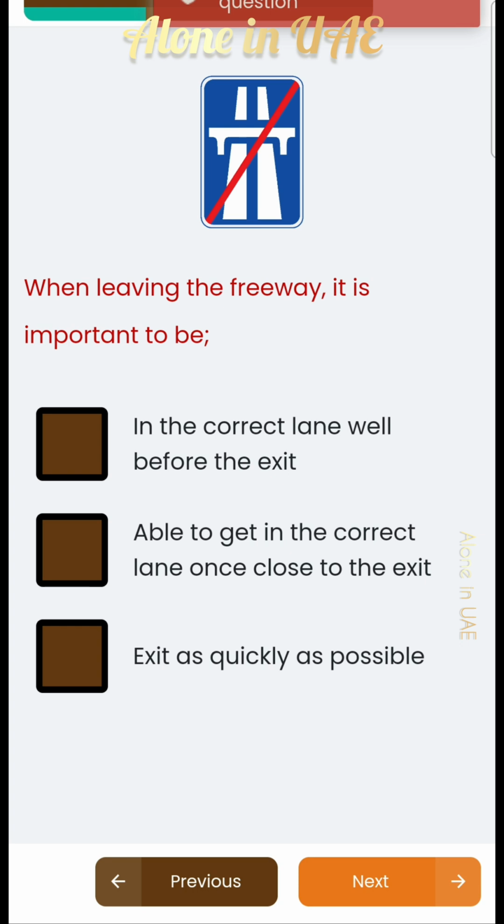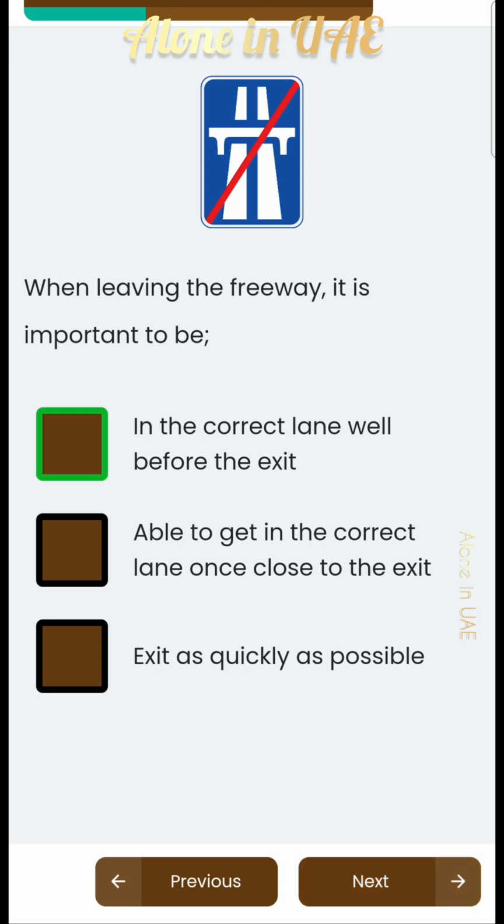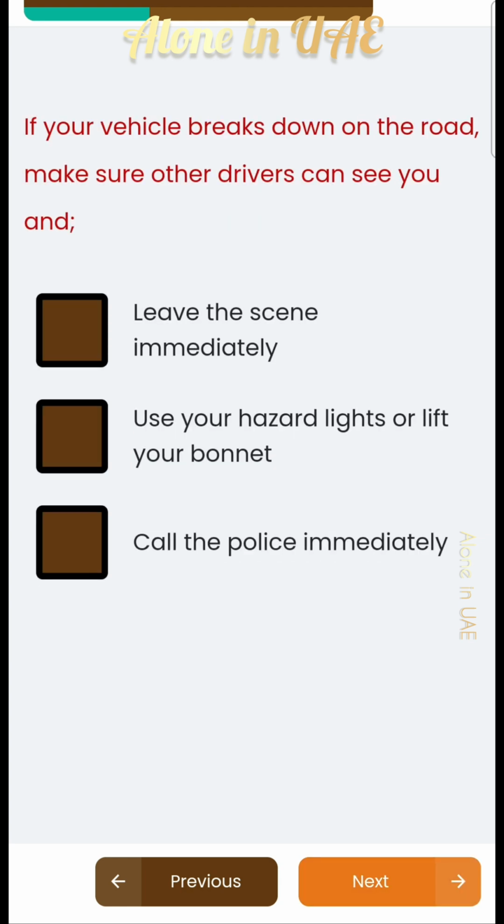When leaving the freeway, it is important to be in the correct lane well before the exit. If your vehicle breaks down on the road, make sure other drivers can see you and use your hazard lights or lift your bonnet.